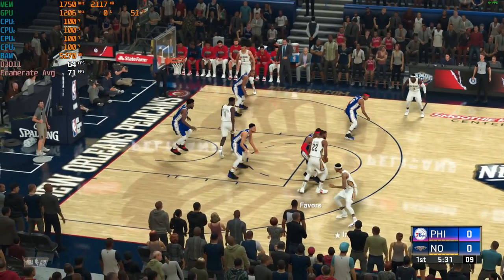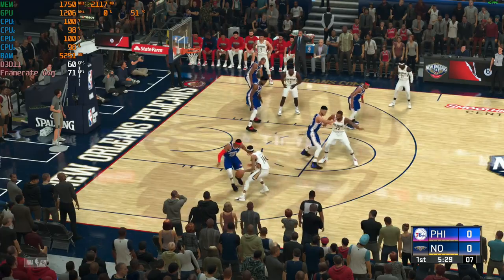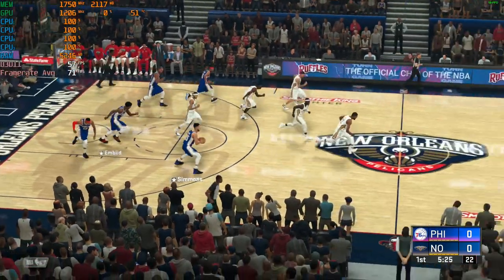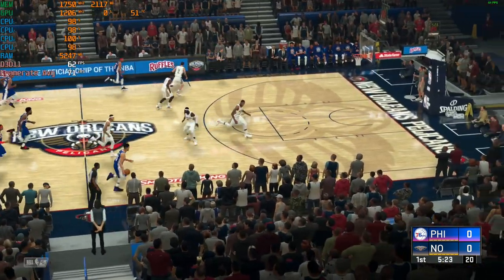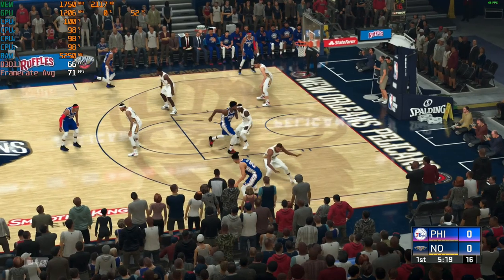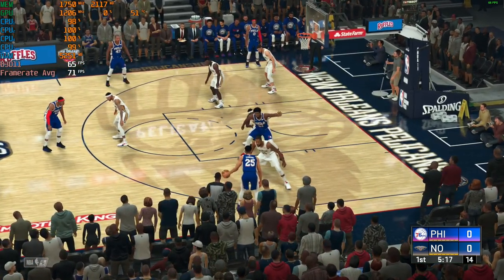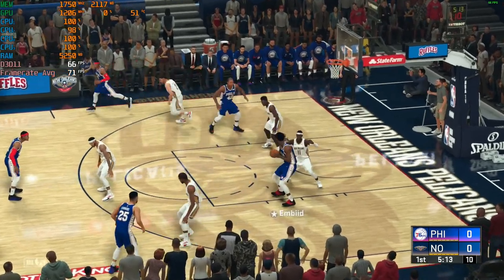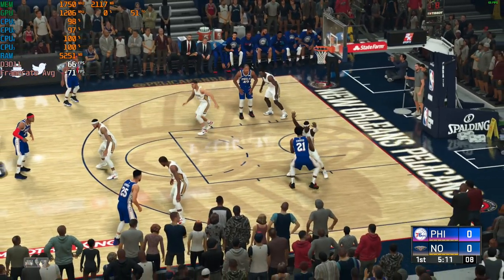Ingram passes to Favors. Back to Ingram. Rebound by Joel Embiid. Philadelphia with the ball. A big X factor for the Sixers, I think, will be the development of Ben Simmons' jump shot. He's got to become at least a threat as a perimeter shooter if they're going to have a chance to win it all.